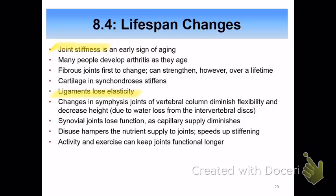But activity or exercise, we know I'm an advocate of that, right? The exercise can help keep your joints functional longer. All right, well, I hope that was helpful.